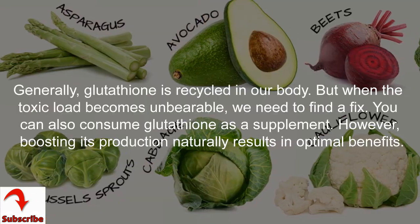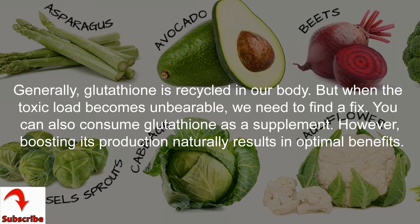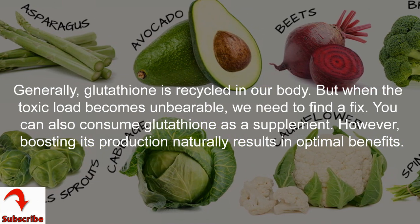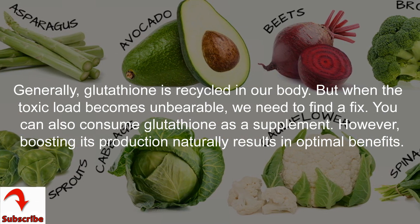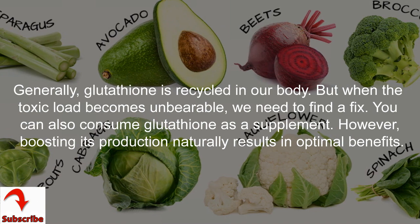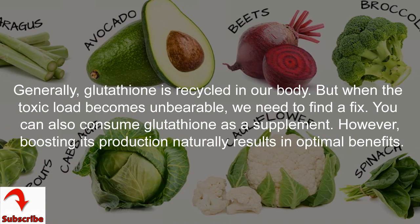Generally, glutathione is recycled in our body. But when the toxic load becomes unbearable, we need to find a fix. You can also consume glutathione as a supplement. However, boosting its production naturally results in optimal benefits.